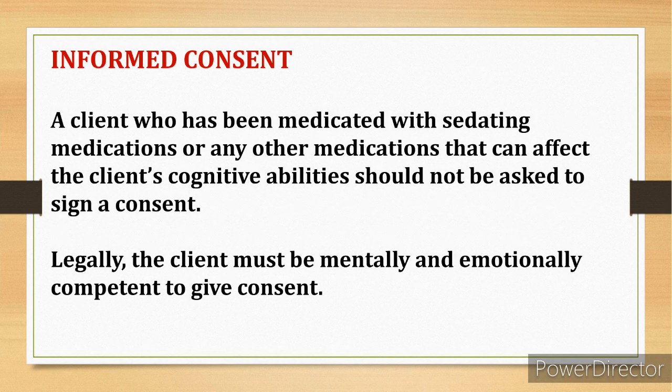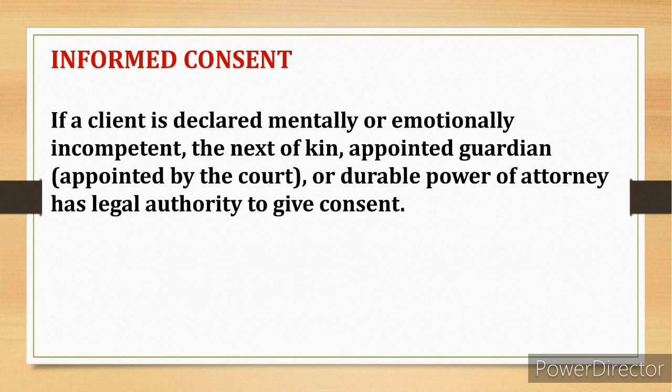A client who has been medicated with sedating medications or any other medications that can affect the client's cognitive abilities should not be asked to sign a consent. Legally, the client must be mentally and emotionally competent to give consent. If a client is declared mentally or emotionally incompetent, the next of kin, appointed guardian, appointed by the court, or durable power of attorney has legal authority to give consent.